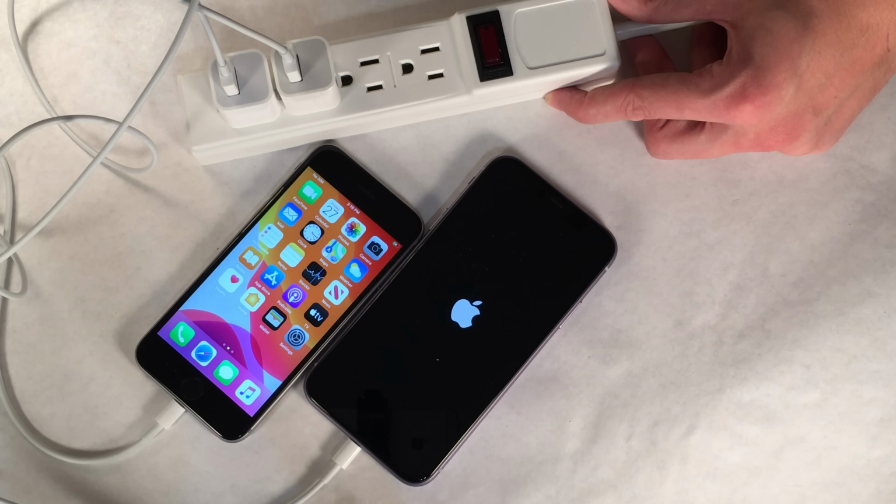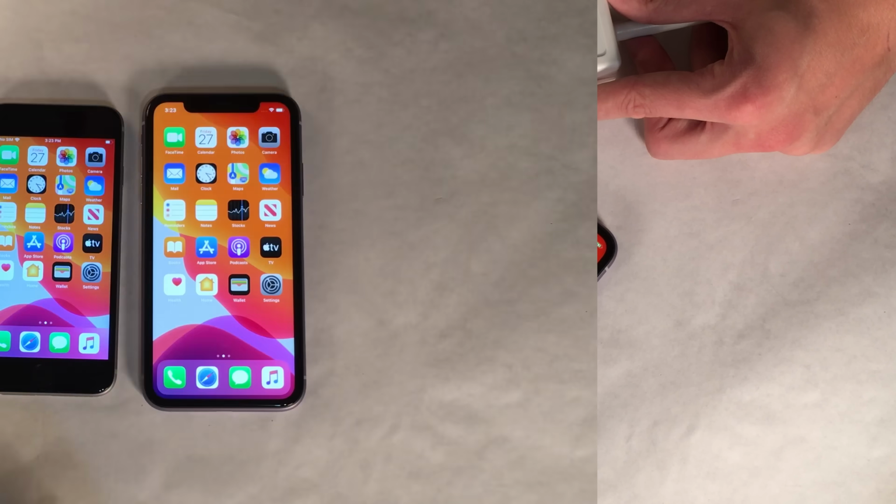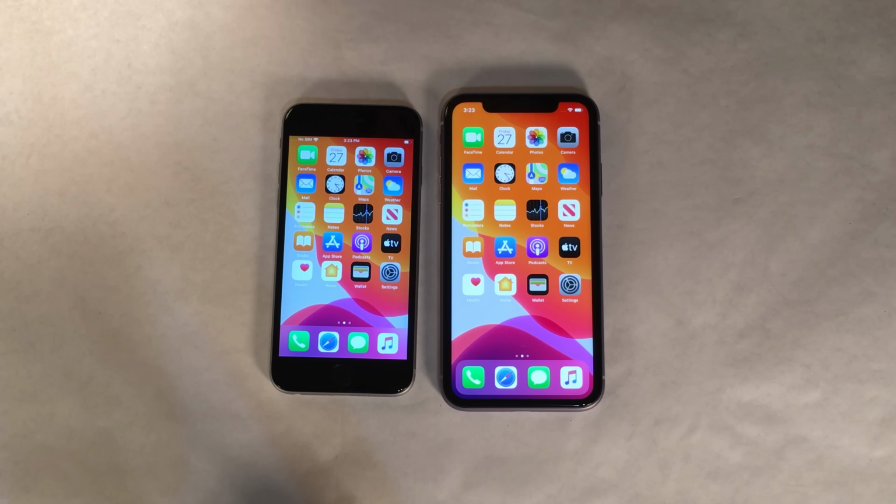So you can see the iPhone 6s actually booted up first, so definitely not what you'd expect, certainly an interesting result, but once again, don't hold too much stock in the boot test as it's not reflective of how the device is going to perform in all areas. And alright, now let's go ahead and move on to the app launching test.